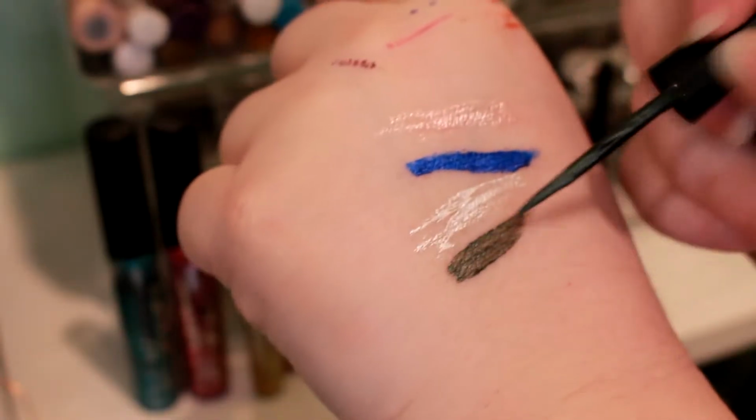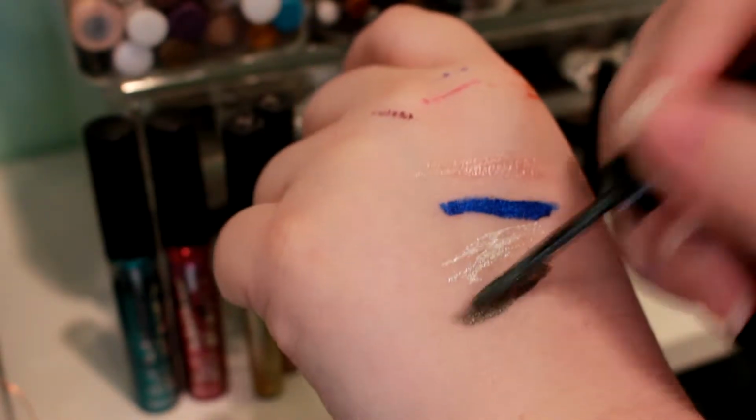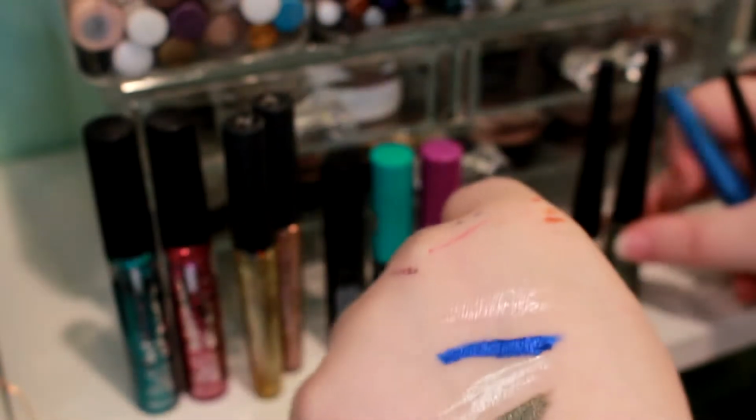This green one's actually a really pretty color, but the brush is super stiff and the color is not super opaque. You kind of have to build it up to get a really good color. So this one I think is one that I will either pass along or just throw away.